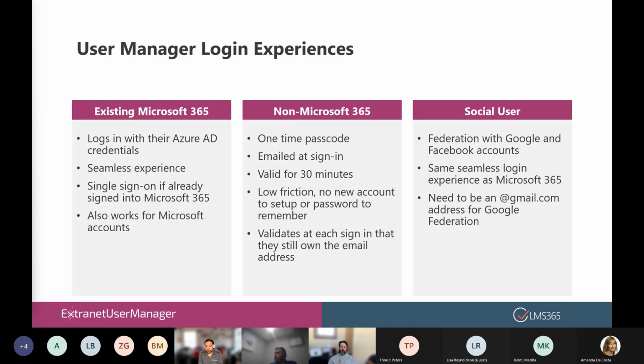Basically, when I go to sign in and I don't have 365 credentials, it's going to send an email to my email address. It's valid for 30 minutes. I can only use it once. I type that code into the login and I'm in. So it's super easy. It's low friction. And it also validates that the user actually owns their email address.